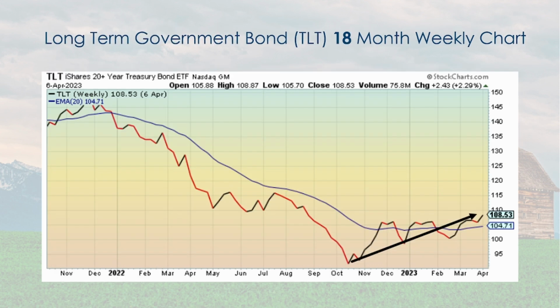This is an 18-month chart of the long-term government bond, and the ETF is TLT. From last October, about a 6-month period, the black arrow goes generally in an upward direction. For the year-plus period before that, the long-term government bond was in a long-term period of decline. But now it has rallied and is going back up, at least to some extent. What that means is that as interest rates pull back, bond yields decline, and generally speaking, the asset itself or the ETF is pushed in an upward direction.